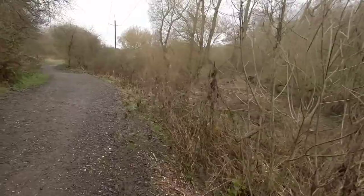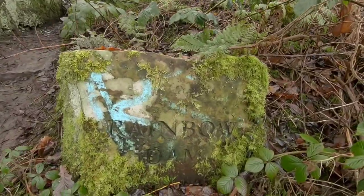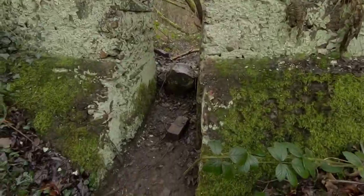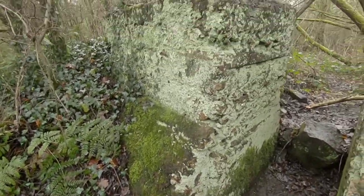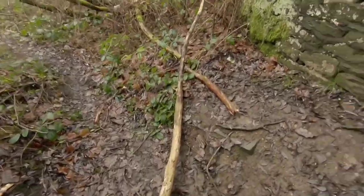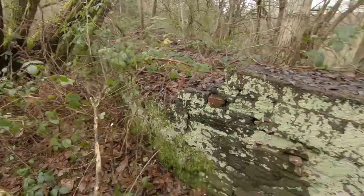So I think we're just coming up to the site of the first dam. Here we are. So that's Rainbow Dam. Still some of the dam wall there. See if I can squeeze through. Still quite a bit of brickwork going off in that direction.